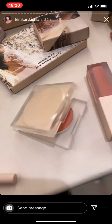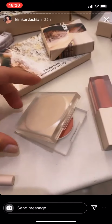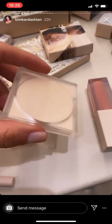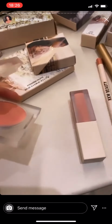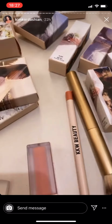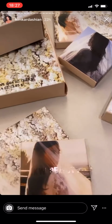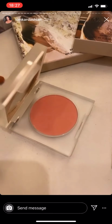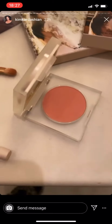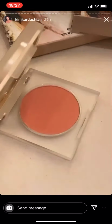I love the packaging for the Miss West collection. I usually do nude, but this is frosted and cream underneath, and I just thought that's the color of my wedding dress. It was so pretty to have all these pictures on the packaging. It is so special, pictures that no one had really seen. And this blush, though, everyone calls me for this blush. Don't sleep on the Forever blush.